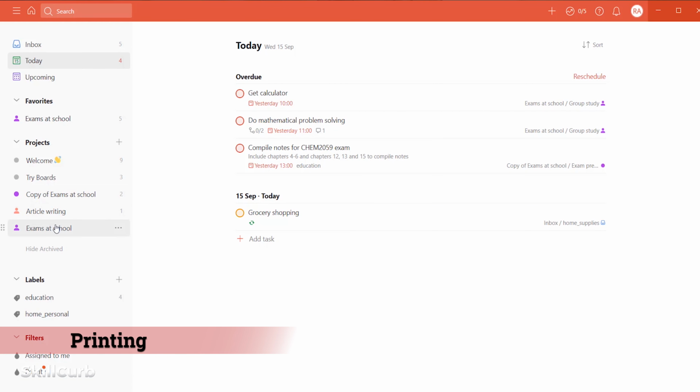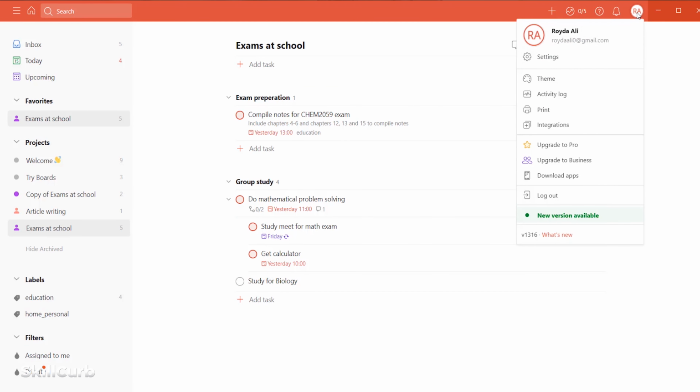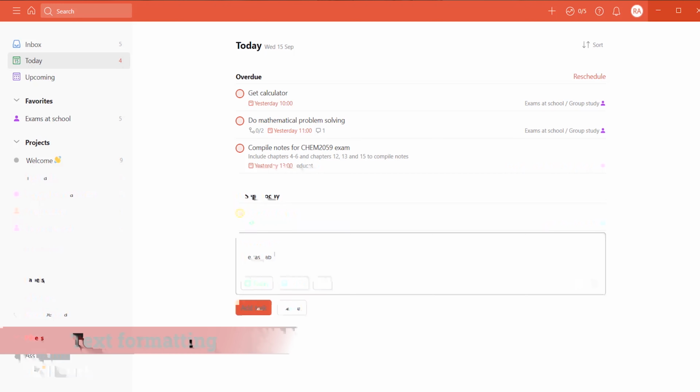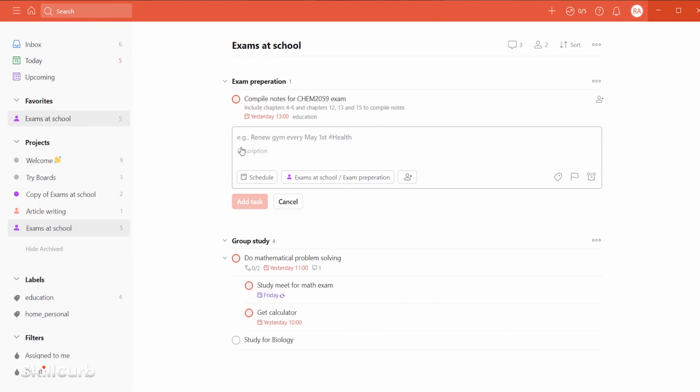Printing your task. To print your task, open the list you'd like to print, like inbox or maybe a specific project. At the top right, click your avatar and select Print. Text formatting. You can make your task stand out in bold by typing double asterisk, then the text, and then double asterisk again. Change the hyperlink text in your comments by typing the text and then adding the hyperlink.